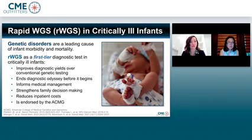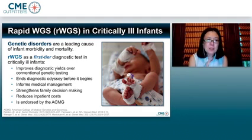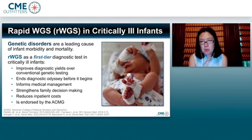Okay, so I'm going to switch gears just a tad and now talk about rapid genome, whole genome sequencing. This is what I was referring to. So this is now the whole enchilada. I would argue it is a replacement technology for chromosome microarray, gene panels, and exome sequencing. You get all of this information together because we're sequencing the 3 billion base pairs for the individual.